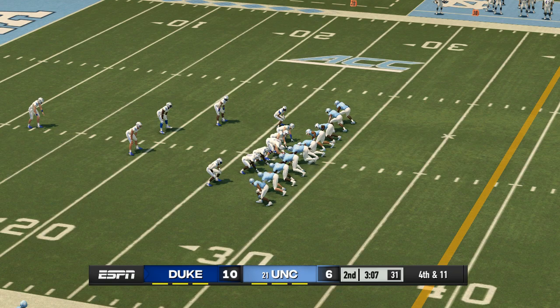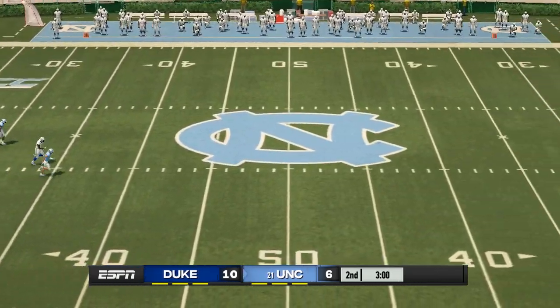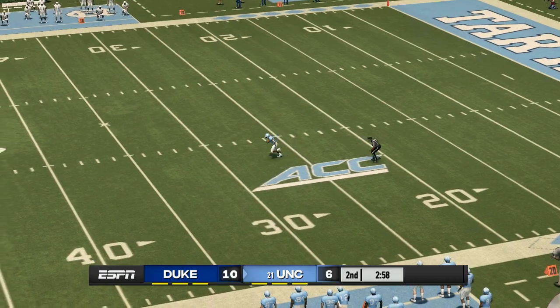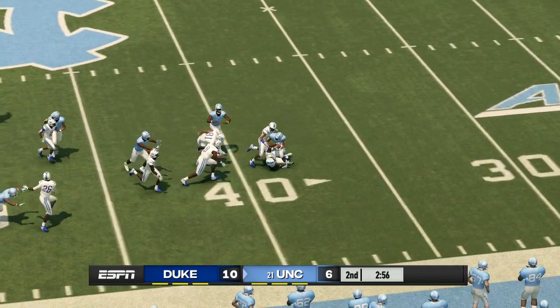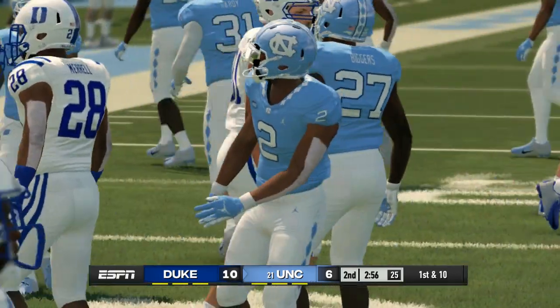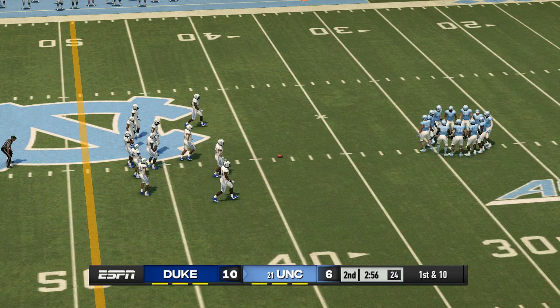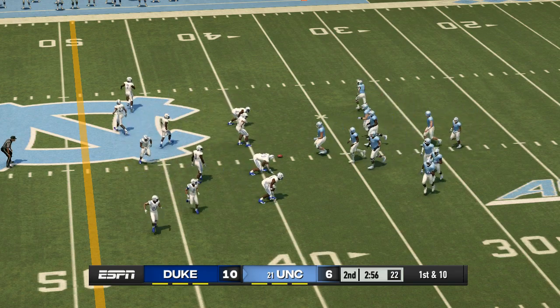Wilson is the punter. He gets it away, and this is a really nice punt. And he's hammered down. Nice yardage on the run back. In a game that's this close, you can't afford to waste possessions.